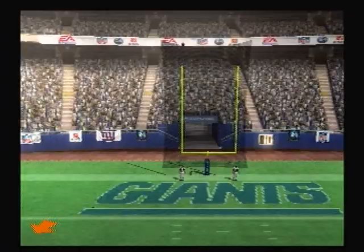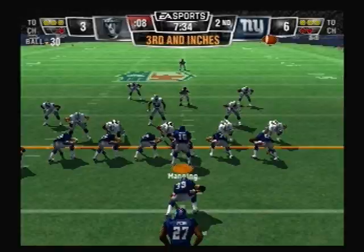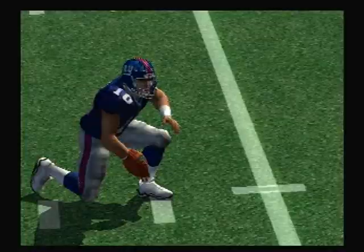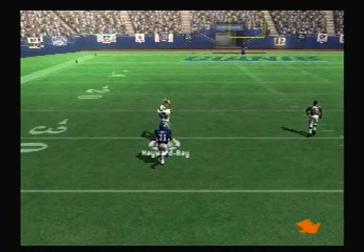And right down the middle. All kinds of pressure. They get to the QB. Effective blitzing can ruin the New York Giants line up in a 4-3. Here's the deep throw. The 20, the 10, touchdown Raiders.